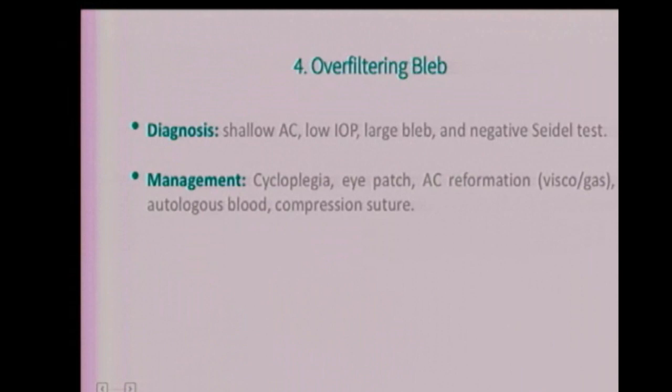Cylinder-like manner. And then you put it on the bleb itself so that it's in direct contact with the bleb. And then you cover it with another patch. So this is the torpedo patch.